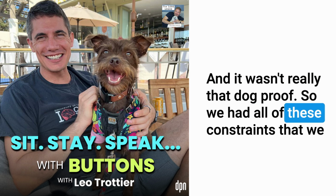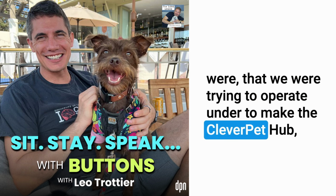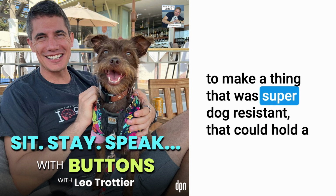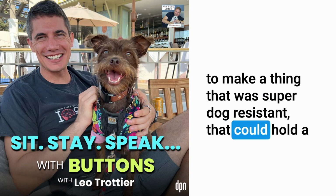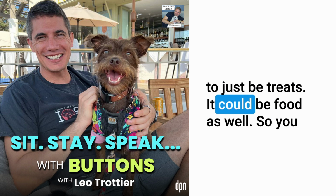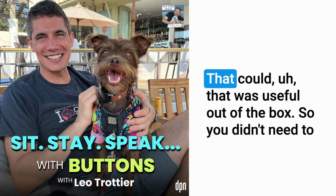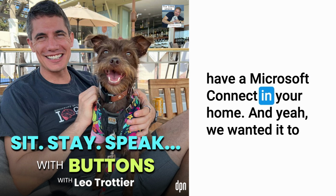So we had all of these constraints that we were trying to operate under to make the Clever Pet Hub, to make a thing that was super dog resistant, that could hold a full day's worth of food, right? So that didn't need to just be treats. It could be food as well. So it could be like a slow feeder, right? That was useful out of the box. So you didn't need to have a Microsoft Kinect in your home.